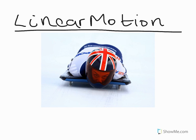Well, that's all fine, James. You might say to me, I understand my Newton's laws, but what do these laws actually produce in terms of types of motion? Well, here's our first type.